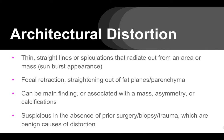Architectural distortion appears as thin, straight lines or spiculations that radiate out from an area or mass, much like a sunburst. There can also be focal retraction and straightening out of the fat planes or parenchyma that looks like the tissue is being pulled in at a point. It can be benign if it's due to fibrosis or scarring from prior surgery, biopsy, or trauma to the breast. However, if there is no history of those, then architectural distortion is a suspicious finding.